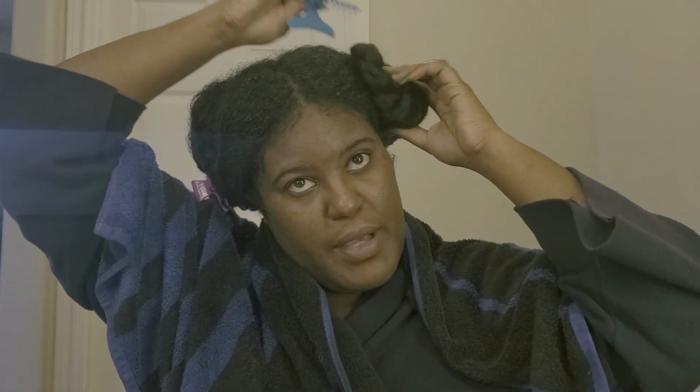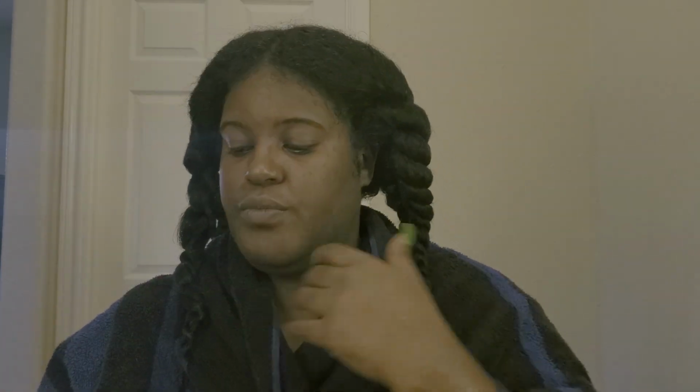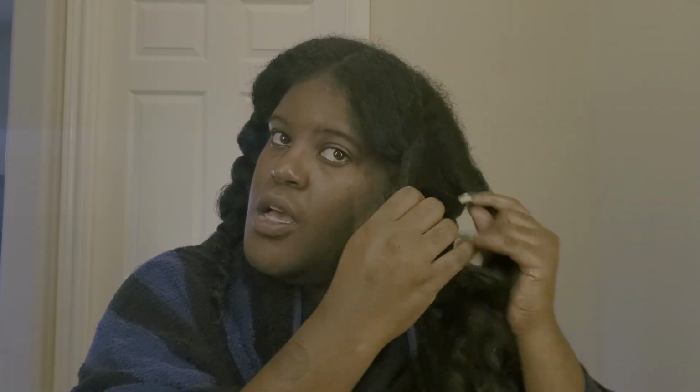So, like I said, I've already done the prep in the shower. I started the prep, should I say. Step one, which is my leave-in. So, first thing first, I'm going to add just a little bit of oil to my hand. I kind of like to reduce frizz that way. Just like when I take my hair down, I like to put a little oil in my hand when I'm doing this step as well.